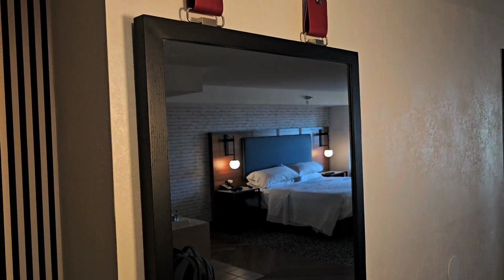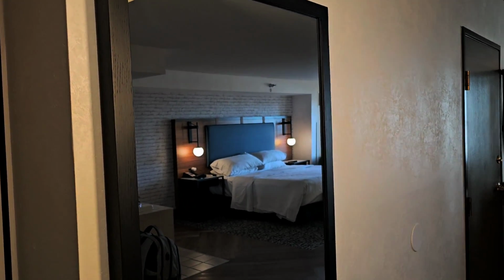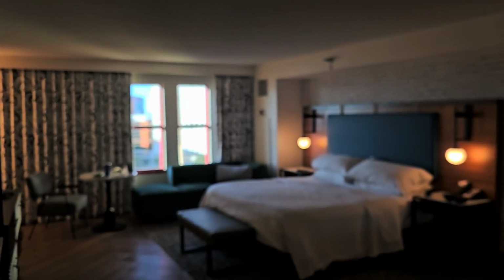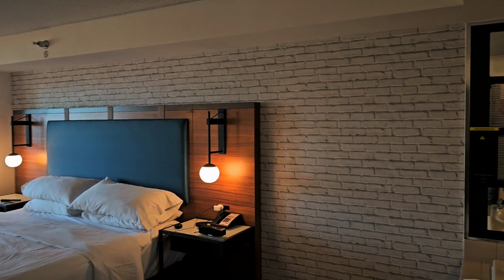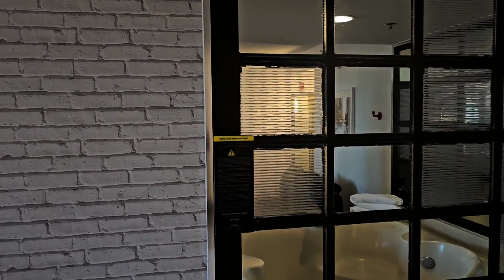Unfortunately, the only downside with this room is, once again, I didn't get any housekeeping. And that wasn't because I had the Do Not Disturb app. They just don't turn up. This city's got a major problem with housekeeping. In fact, not just this city, Tahoe as well. Every single hotel I've stayed at has had a problem with housekeeping.